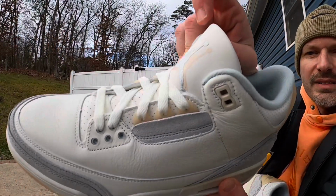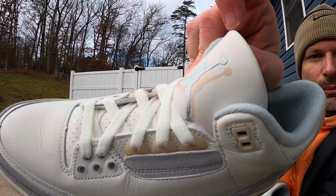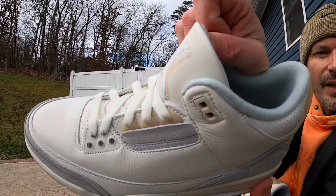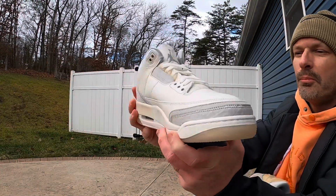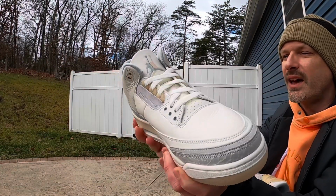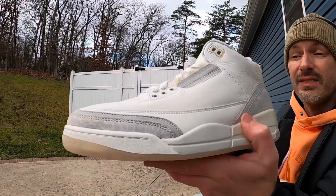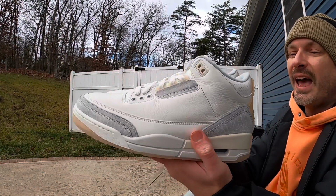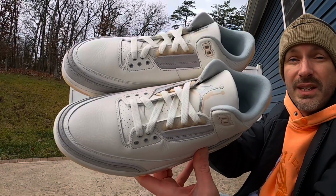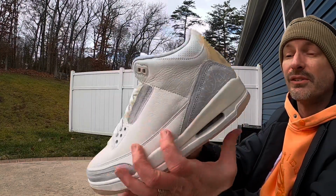Another design element of these that I really love is the double Jumpman that you can see there. I think one's like a tan color and the other one's kind of like a gray color, but again, just the earth tones that they used and the materials that they used, they really do feel premium, they look premium, and it's just a different 3 than everything else that I have in my collection.